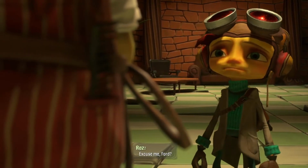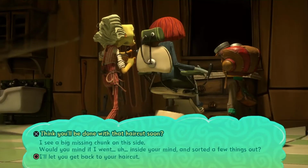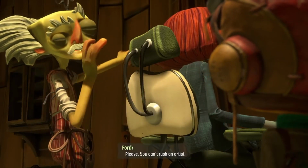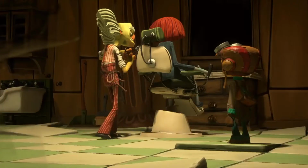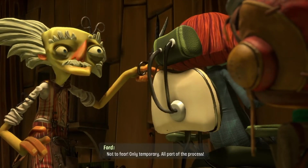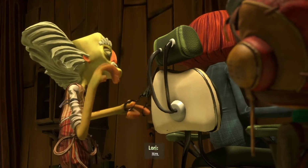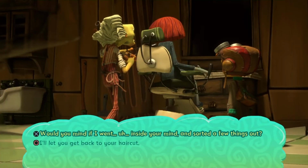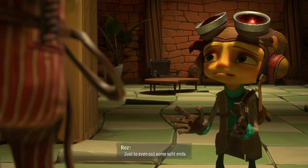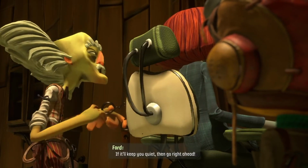Excuse me, Ford? Sorry, with a client right now. Obviously. Think you'll be done with that haircut soon? Please, you can't rush an artist. I see a big missing chunk on this side. What's that? Not to fear. Only temporary. All part of the process. Would you mind if I jumped into your mind for a second? Just to even out some split ends. If it'll keep you quiet, then go right ahead.